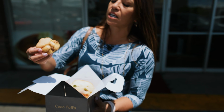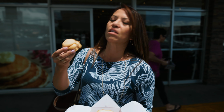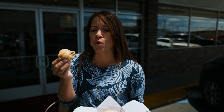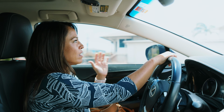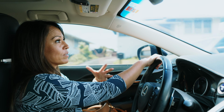So the Cocoa Puff is like a croissant pastry shell with this chocolate pudding in the middle, and the salty, sweet, buttery chantilly on the top. No nutritional value whatsoever, but lots and lots of joy. So good. My mom actually grew up in Kalihi. She went to high school in Wahiawa, but she and her family, like all of her cousins and brothers and sisters, have great memories of growing up here.